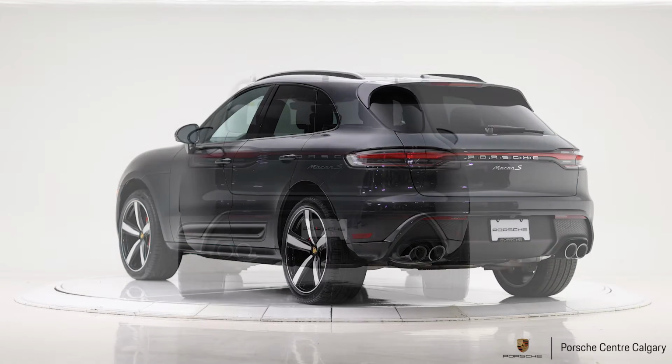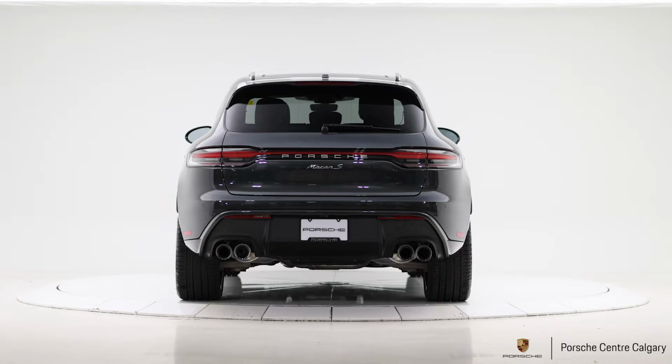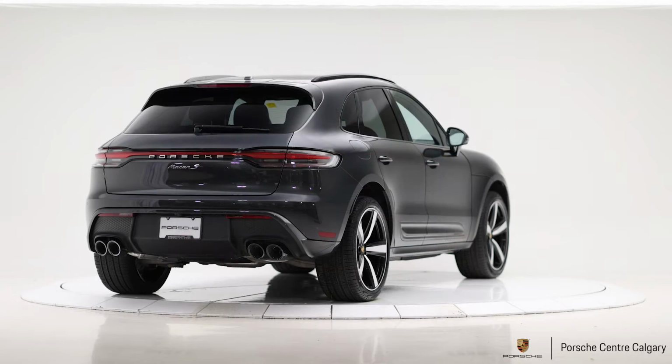Starting with the color, this is Volcano Gray Metallic. Probably my favorite color. I think it looks awesome on the car. It's been quite popular too. Very, very dark, but outside the metallic will come out and sparkle a little bit more than is maybe showing in our photo booth here today.